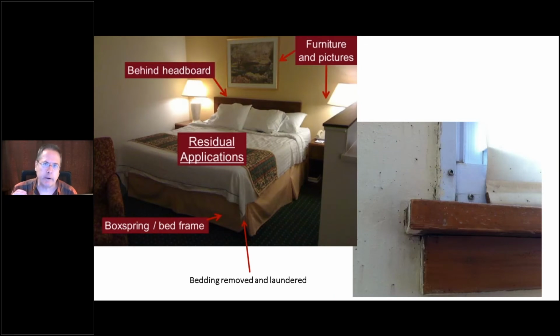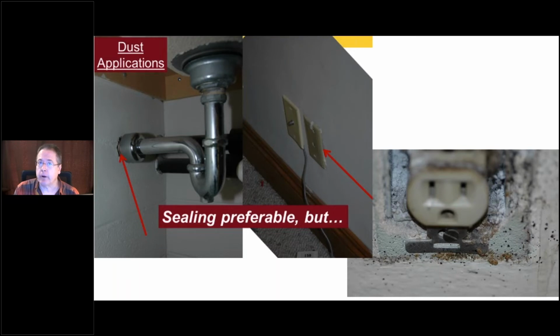Residual applications. Now, this is where you're putting an insecticide onto a surface and it's drying, if it's liquid, and then it's remaining in place and remaining to be active, so bed bugs will pick it up and end up with a lethal dose. So again, we remove the bedding to be laundered, and depending on the label, you would treat the box spring and the frames, behind headboards, behind pictures and furniture, inside furniture, and then under chairs are another area. So these are areas which are not likely to be touched by humans on a sustained basis. But if bed bugs were to get up in there, they would pick up a lethal dose before they get onto the bed. Pest applications are generally reserved for bedbug control in areas that are voids or cracks and crevices that you're not really going to see the application.